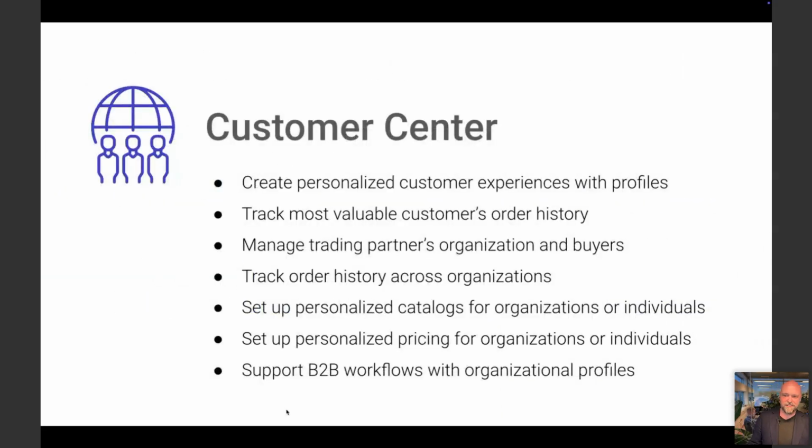So that's the customer center. You can create personalized customer experiences using profiles. You essentially set up the data you need and then leverage it in your website where appropriate. You can track the most valuable customers by order history. You can manage trading partners and their organization and buyers for B2B scenarios. So, you can track order history across organizations, so you can sort of see who's doing well. You can set up personalized catalogs and pricing, and you can support B2B workflows with organizational profiles.